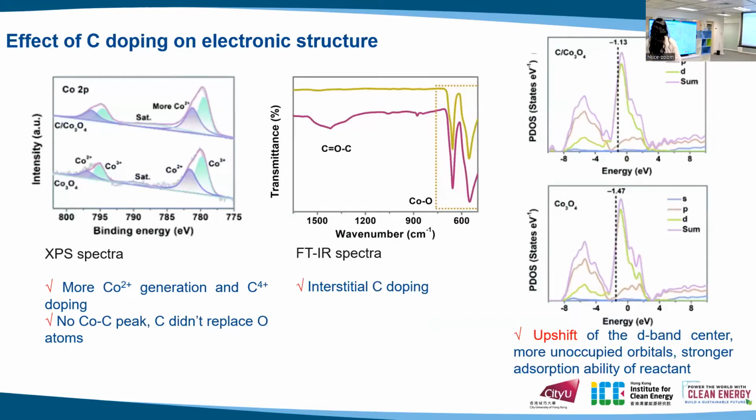To study the electronic structure and the carbon doping in the crystal, we provide some characterizations. First is the XPS spectrum, and after carbon doping, more cobalt ions with positive charge are observed, and no typical peak corresponding to cobalt-carbon bonds. It means carbon didn't replace the oxygen in the crystal. And the FTIR spectra show two typical peaks at lower wave number, corresponding to the cobalt-oxygen vibration, and the weak peak at a higher wave number is attributed to the carbon-oxygen-carbon signals, and it means carbon is doping in the interstices of the crystal.